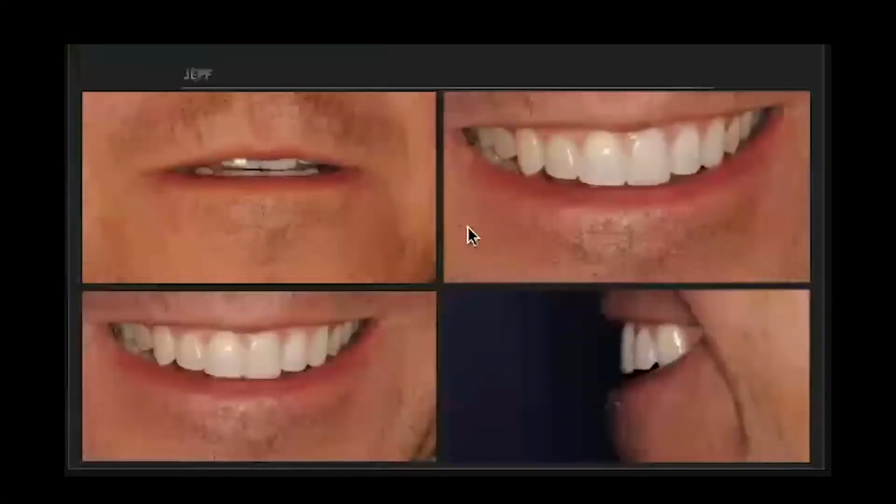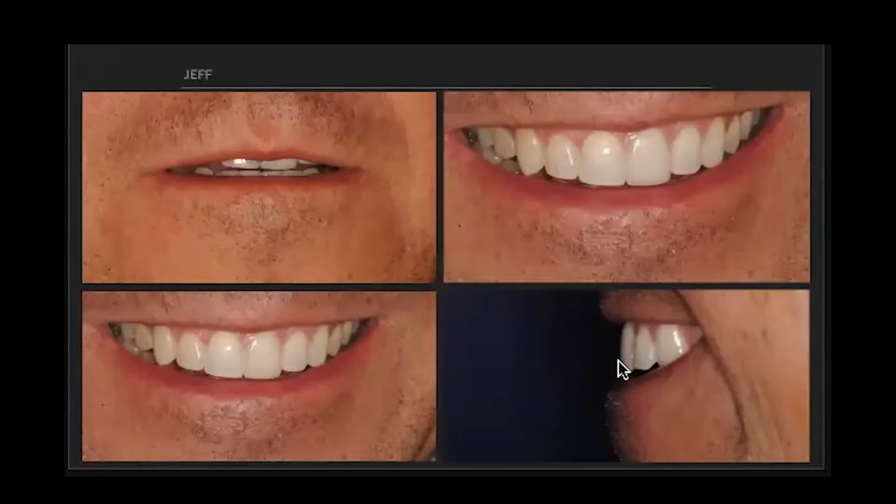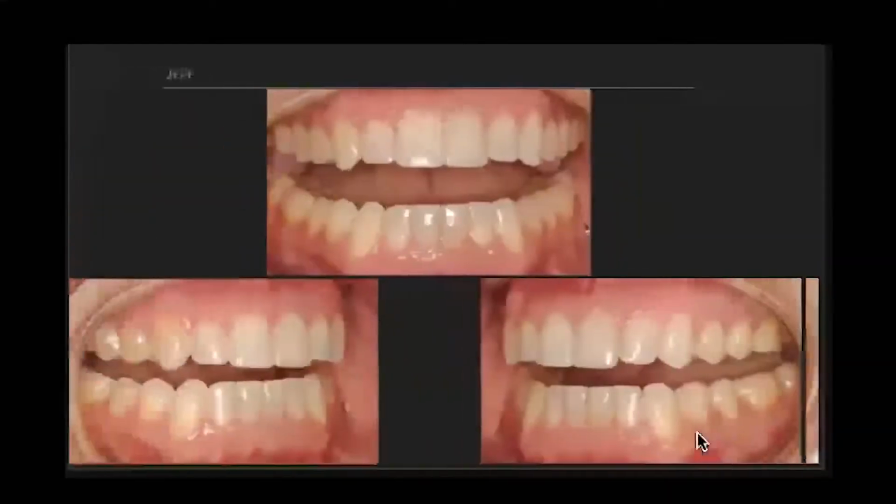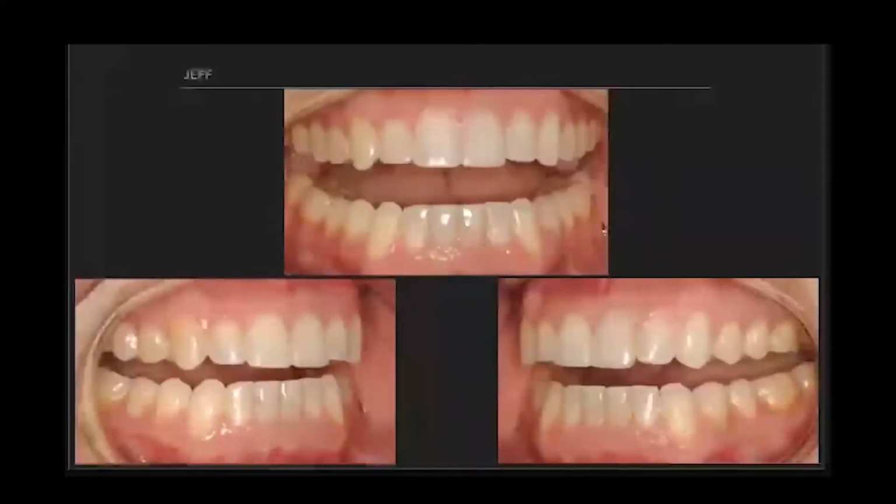You can see we've got a little bit more tooth display at rest. We've got a beautiful incisal edge that follows his lower lip line. Beautiful placement in the incisal third, tipping that incisal third of his centrals down toward his vermilion border on his lower lip. This is our beautiful occlusion, our class 1 occlusion for Jeff. Our lower incisal edges look way better.